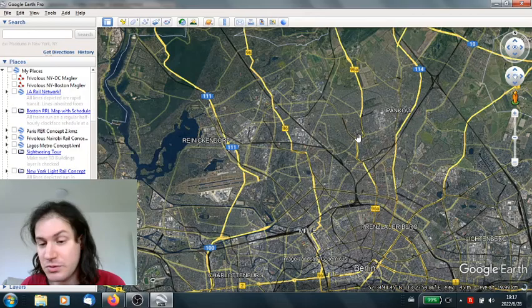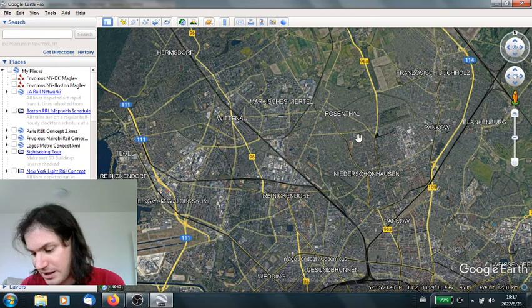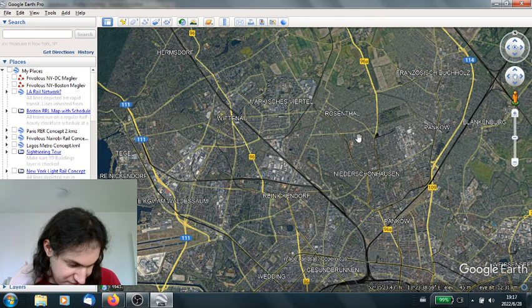Why? Because the density is lower. Now, absolute density does not impact stop spacing. This is really important. Stop spacing is an optimization of the benefit of having a stop and the disutility of having a stop for through passengers. So what matters is relative density.